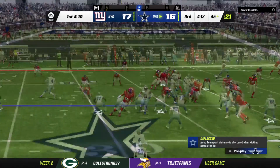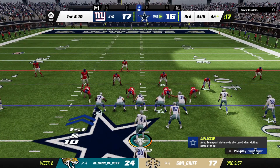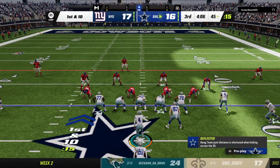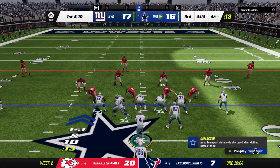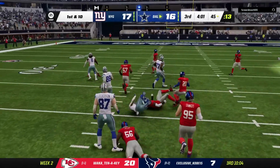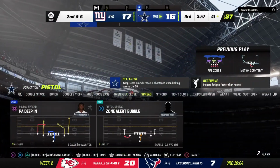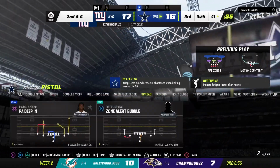This guy's known for his quickness, but also for his speed. He's able to get to the second level almost before you blink if you give him any type of blocking. Always talk about slot receivers. They're usually known as quicker than fast. In this case, we've got a guy who's quick and fast, and he used it to great advantage. Brought down on the play by Kayvon Thibodeau.